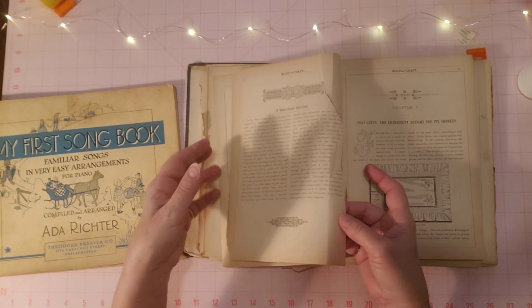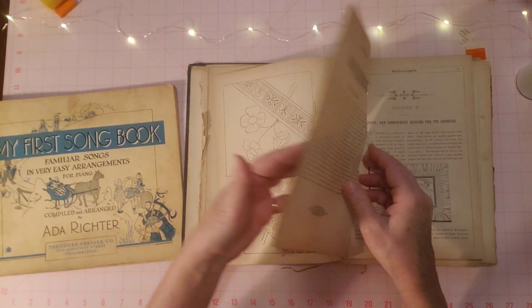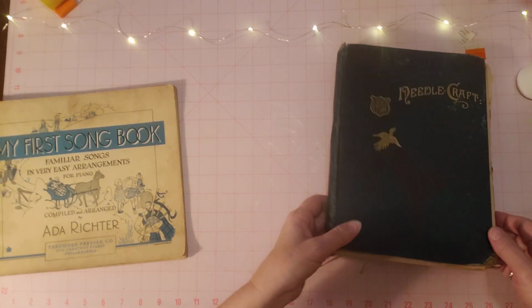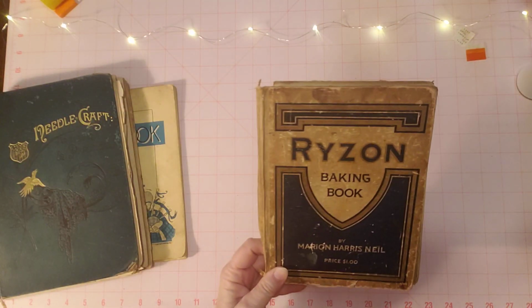So here, this one's torn. I took a picture of this for my listing so you can see. It's way, way far from perfect. You know, it's grungy and old, but it's also beautiful. So that's the second one. And here's another old one.